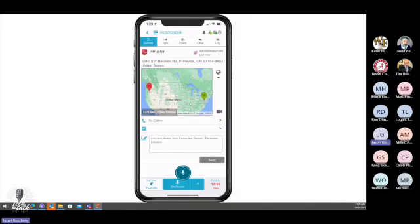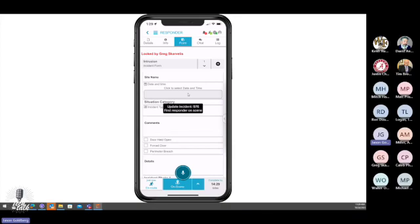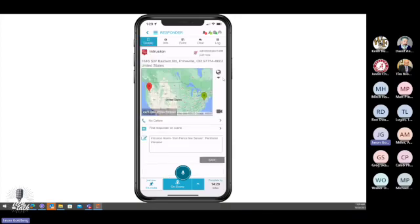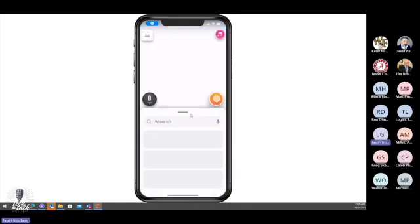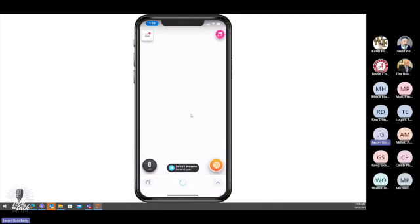And to the benefit of the officer, let's say I'm responsible for a large campus, I can go in and get turn-by-turn directions with whatever navigation app is going to be easiest for me. So if I like Waze or Google Maps or Apple Maps, all I need to do is click on that button, and we will import the latitude, longitude of that incident directly into that mobile application.